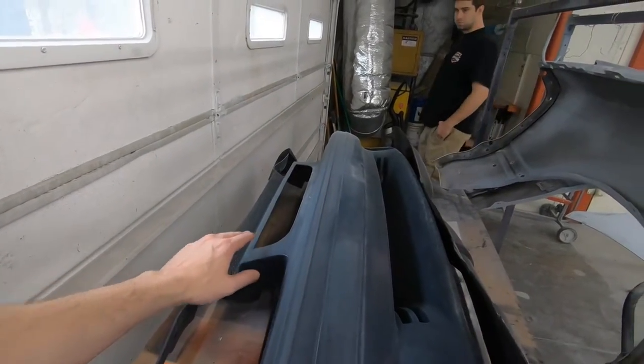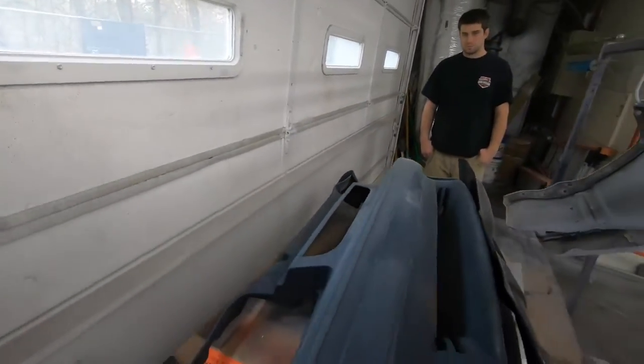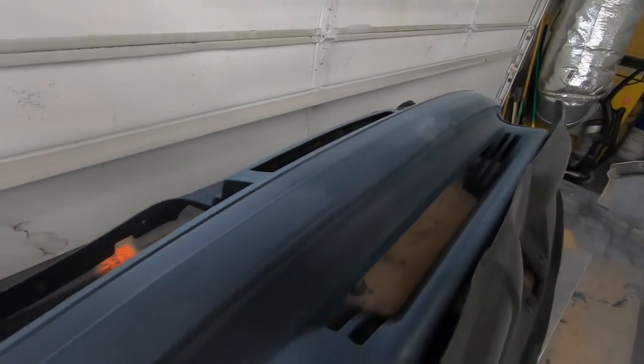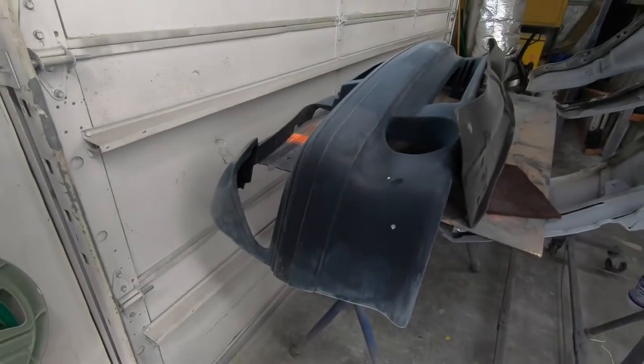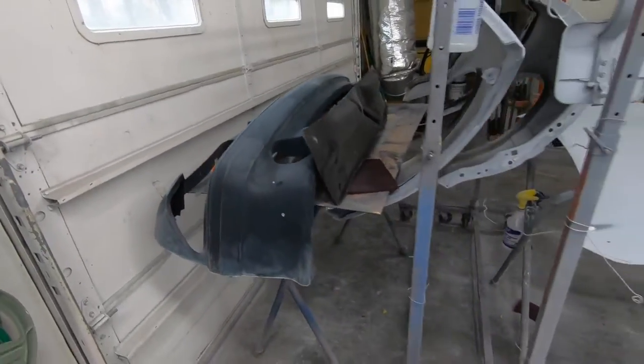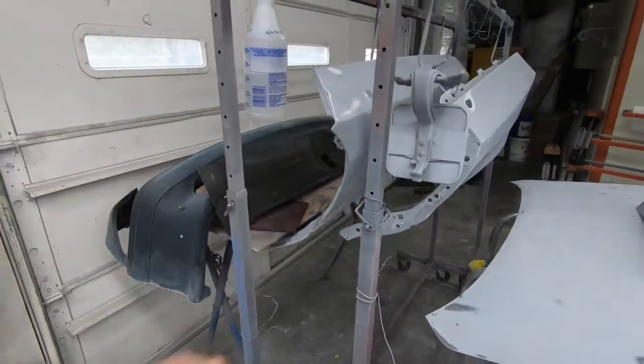Yeah, we already trimmed and cut everything. Yeah, okay. Cool. And like I said, they'll do more cleaning. They'll clean up around the edges and make sure everything's smooth. All right. Will this get primered then? Mm-hmm. Okay. And these parts are already primered, right? Yeah. Okay. These are pretty much ready.